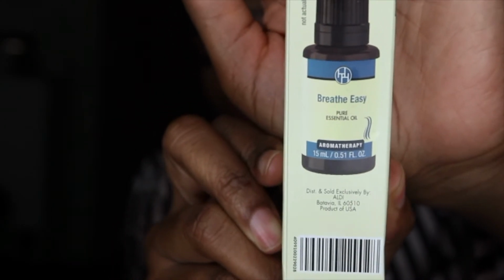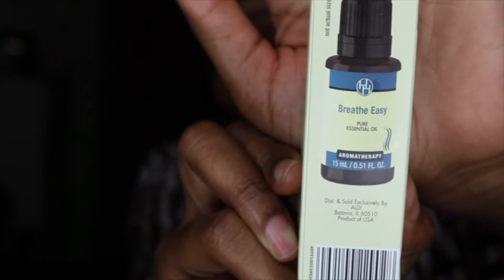This is how it looks. I have forsaken all of my other essential oils, and this is the only one that I'll use. I will always repurchase it as long as I can find it in Aldi.